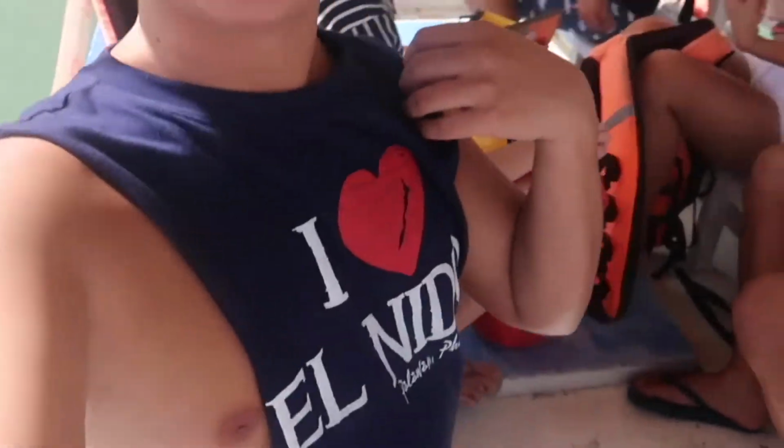So right now, we are wishing luck to our skin because the sun is shining so harshly. I am wearing my sandals that I bought here in El Nido. I love El Nido. This is only 360 pesos. And I also have the shorts that I bought here. It's very short. It's 260 pesos. So let's go.